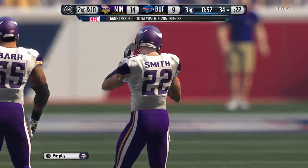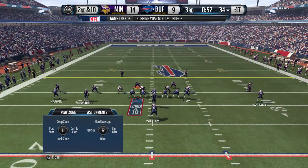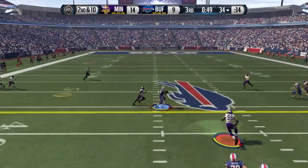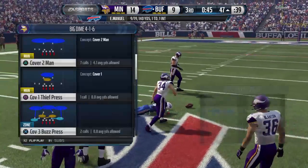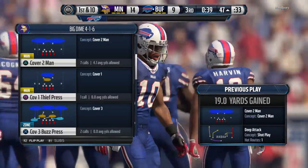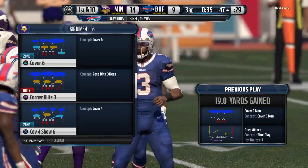At the 34, 66 yards from pay dirt. Second down and 10. Makes the catch in open space. The Bills just picked up a big first down that time, Jim. When you're down in the second half, every first down is crucial. Nice job that time by the offense. Manuel's completion percentage, 50% on the day.